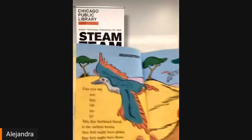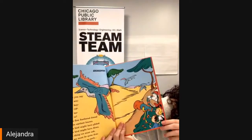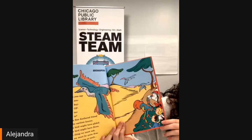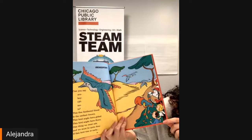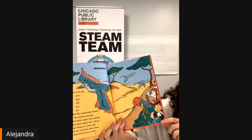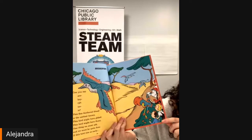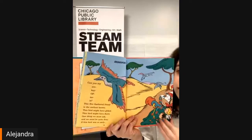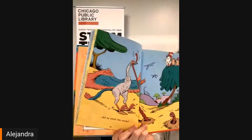Whew. We ready to try this name out? Okay, let's see. Can you say Archaeopteryx? Archaeopteryx. This fine feathered friend is the earliest known. This bird might have glided. This bird might have flown. One thing we must ask, and we must be quite firm. If this bird was so early, did he catch the worm?